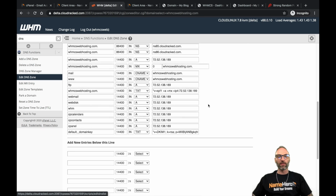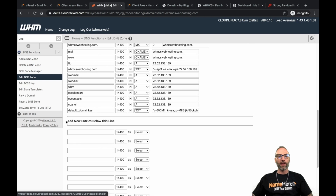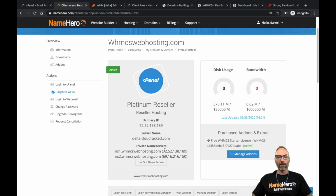And I just need to go down to the bottom here under Add New Entries. I just need to add those entries for those name servers. So I type in NS1 and I type in NS2. I click in the A, I click the other A, I go back to here, and I just copy and paste these IPs. And once again, if this step scares you, don't worry about it.